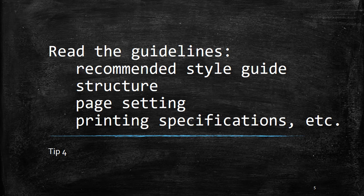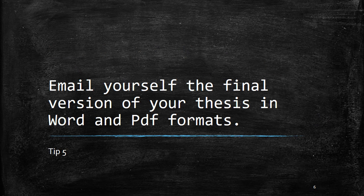Fourth tip, one of the most important things you have to do is reading your faculty's or department's guidelines on how to prepare your thesis. This should include details about the recommended style guide, page settings, sections required in the thesis, printing specifications, the number of copies required, and similar other information. Some guides can be general, but some are quite specific and will tell you exactly what details are required on your cover page and in what order.